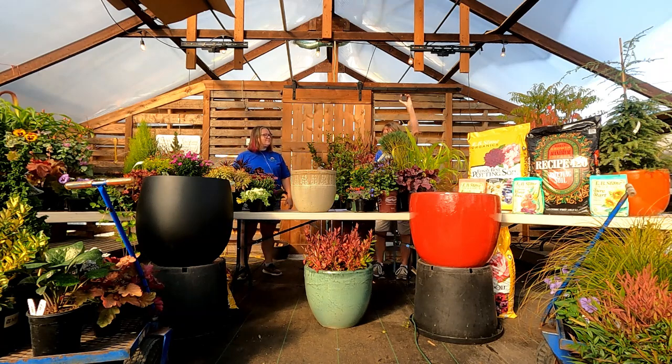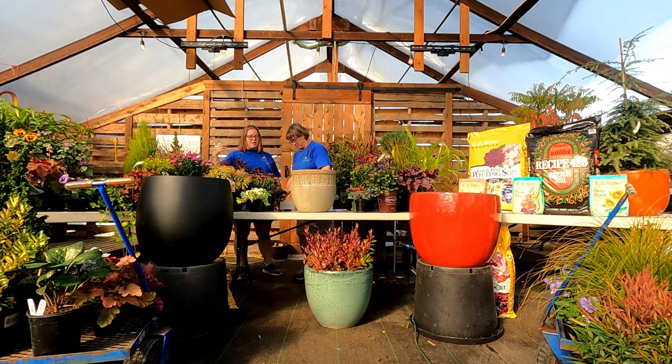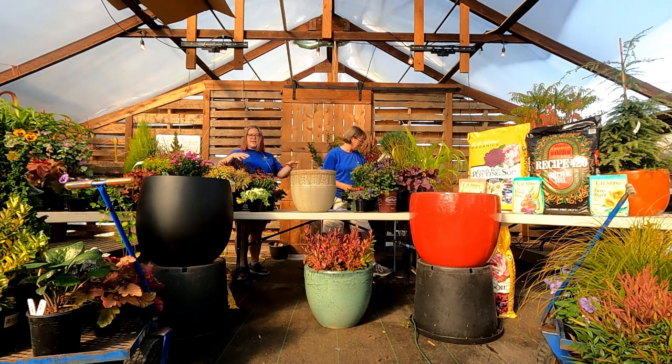Pot feet. We got simple square. Over in the backyard, earlier in the season, Holly and I planted up some big containers. If you wander through, you'll see them over there on the deck. These little squares are the ones we have underneath there to keep them from leaving a very wet spot on the deck and rotting it out.